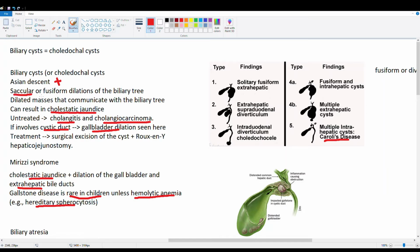These can be saccular or fusiform. Now, what does that mean? So here we have on the right our diagram of different types of cysts. Saccular cysts are cysts that kind of pouch out of the main tree, and fusiform cysts, you can see they're part of the tree. So fusiform would be like type 1, and saccular would be like type 2. Now, there's 5 types. Knowing the exact types is a bit low yield, but type 5, as we'll see with one of our answer choices, is associated with Caroli disease. So we'll discuss that when we get to it.